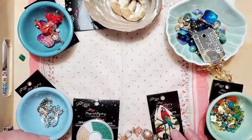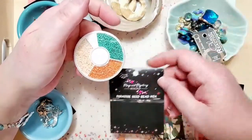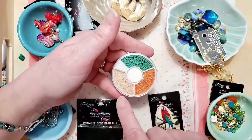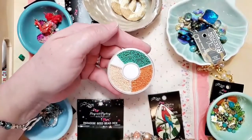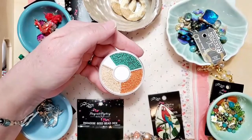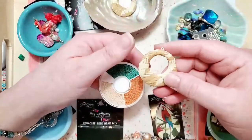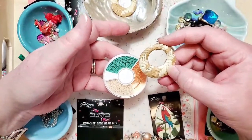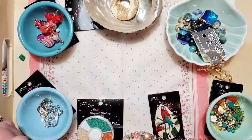Okay, I just love that. I love the print. Okay, and this is the Paradise Seed Bead Mix that they have added in the colors of the box. We get like an orangey peach, a tropical green, and a cream. Oh, that's just going to be so fabulous to use. You can use them around beads. You can use them in a bracelet, embellish, make your own wire wrapping shapes, and wrap the seed beads around a hoop. So gorgeous. And remember, I said you can use the seed beads here, wrap it around the bottom, and maybe, you know, embellish the hoops that way. All right, that was the Paradise Seed Bead Mix.